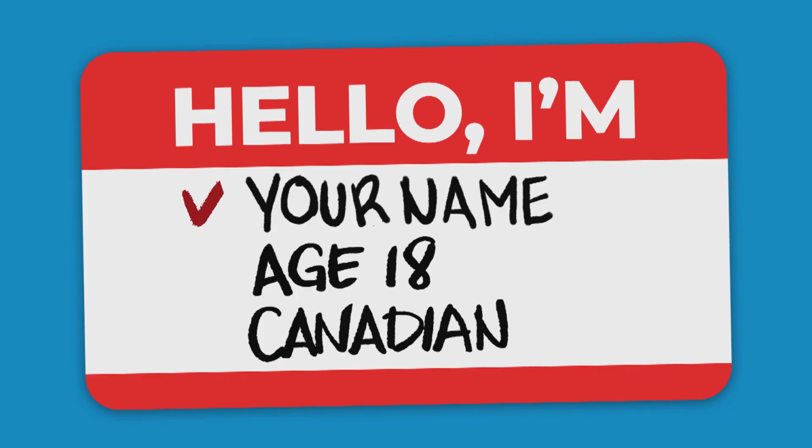Who can vote? To register to vote in a federal election, you must be a Canadian citizen aged 18 years or older on the day of the election. Why vote? Voting is an important civic responsibility. No, civic responsibilities are not mandatory. But there's another phrase you might have heard. If you don't vote, you can't complain.